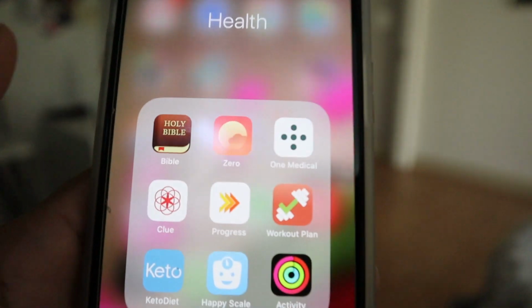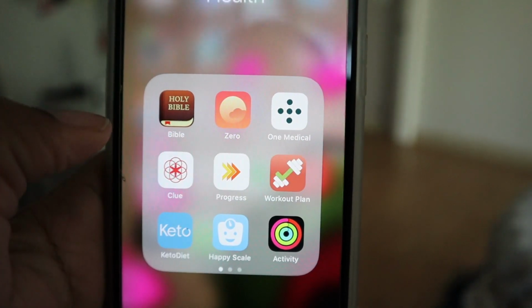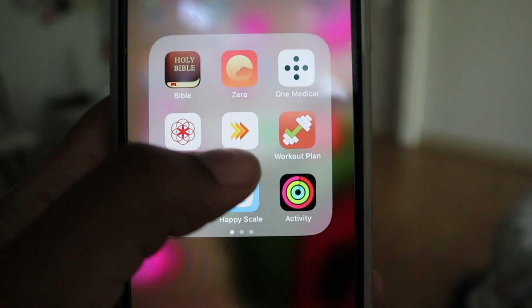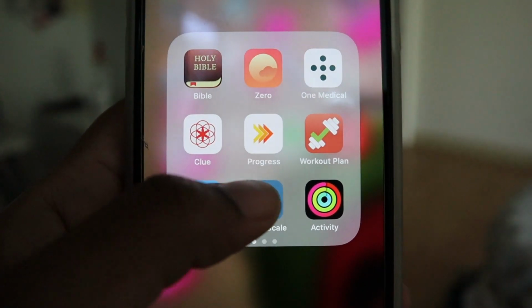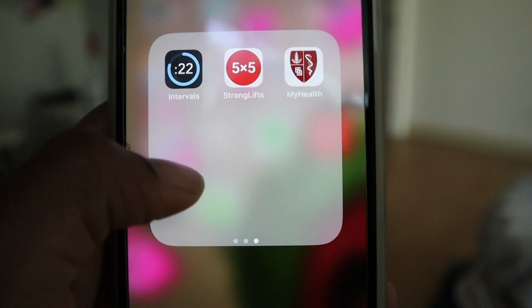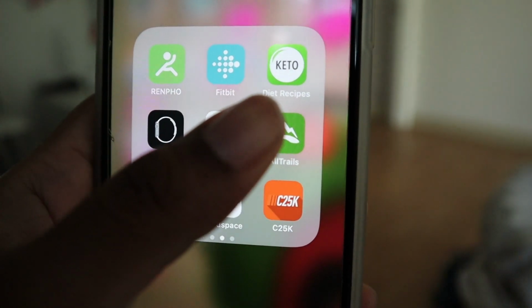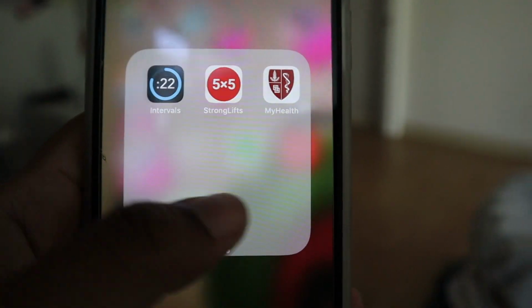And then I have One Medical, which is just an on-demand kind of doctor place that you can go to. Flo, which just tracks my period. Progress, which tracks my weight loss. Workout plan, keto diet, Happy Scale, which just tracks my weight, and a bunch of other apps. I also have the app for my Apple Watch, as well as apps to help me just keep track of what I've been doing so far and make sure that I don't fall off track.